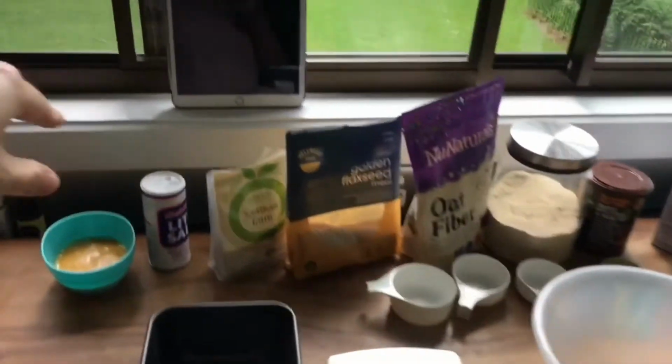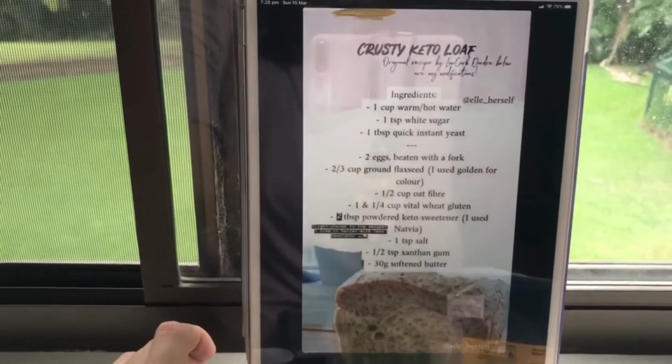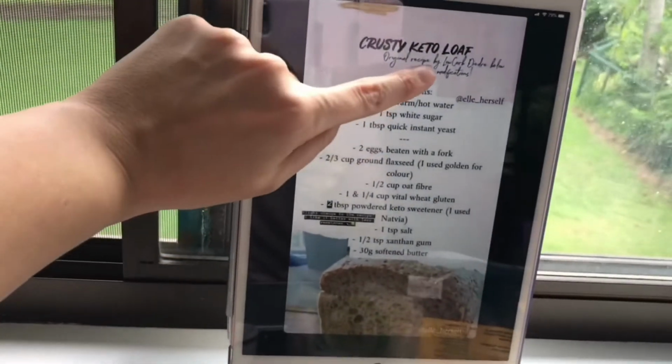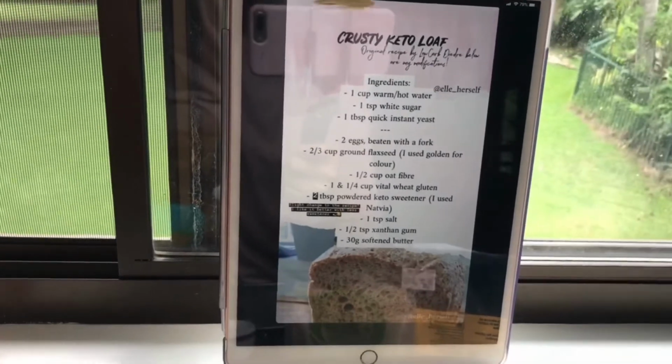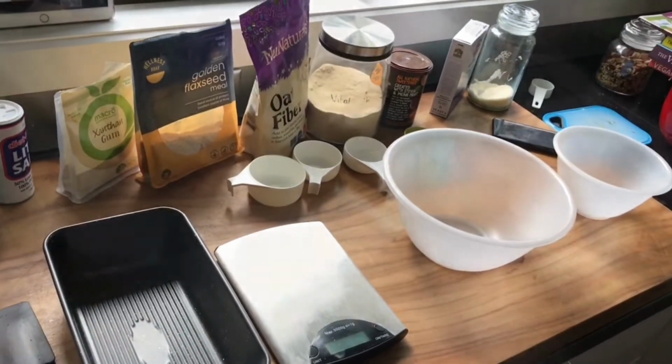I'll show you on here because Elle does have it on her Instagram. Keto crusty loaf it is. So I'm going to give this a go. This was originally made by Low Carb Deidre, and she's on Instagram. So here's all my stuff. Let's get started.